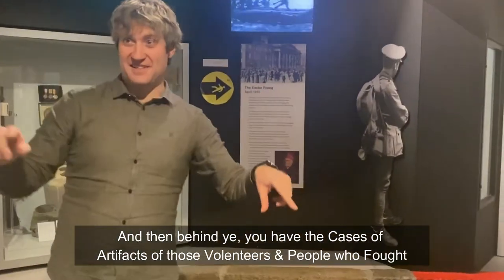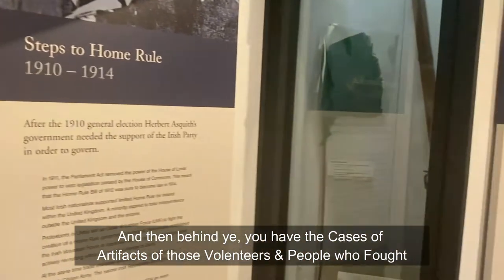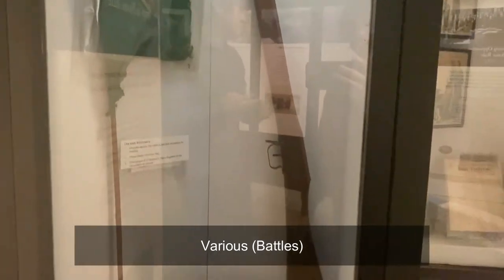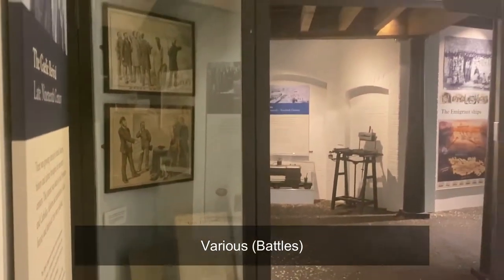And then behind you have cases of artefacts from those volunteers and people who fought in the War of Independence and the First World War.